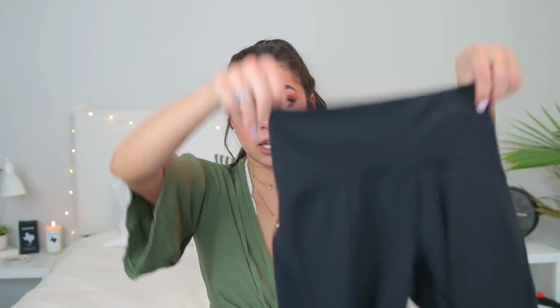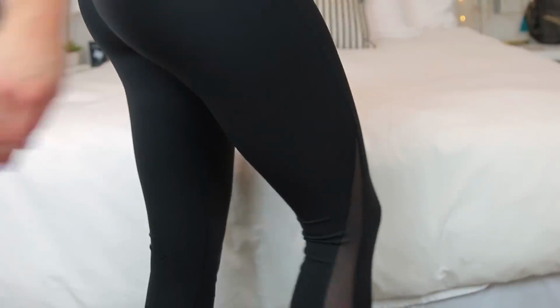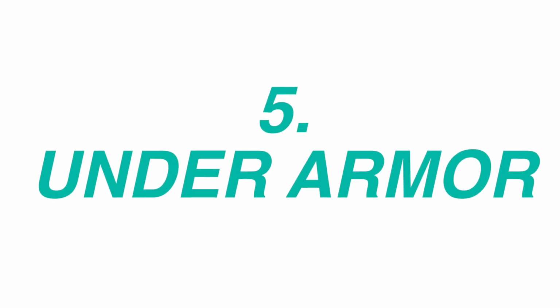And the last thing I got from Lululemon is a pair of leggings, which I love. They fit so well. They really suck you in and make your booty look good. I love them. And it has this really fun mesh detail on the back, down your legs. So really love that. So that's everything I got from Lululemon.